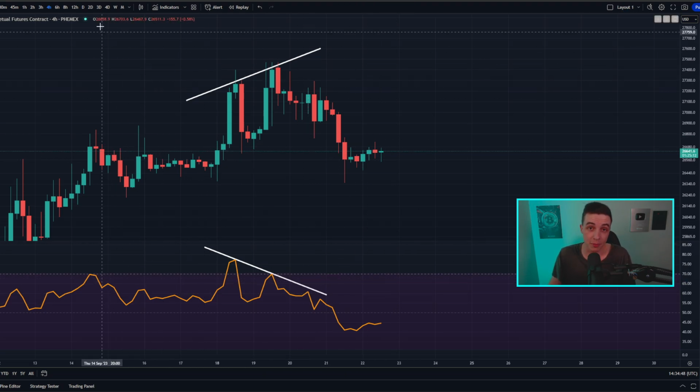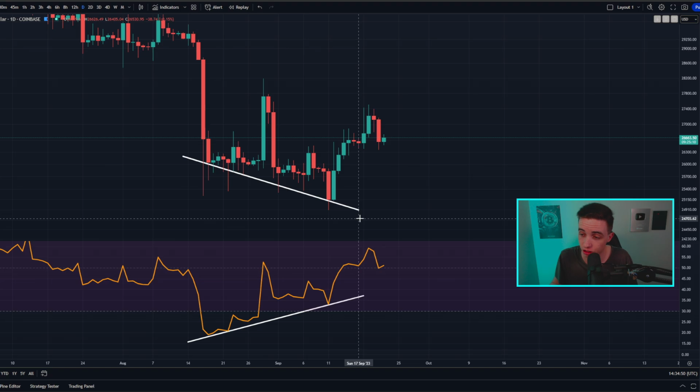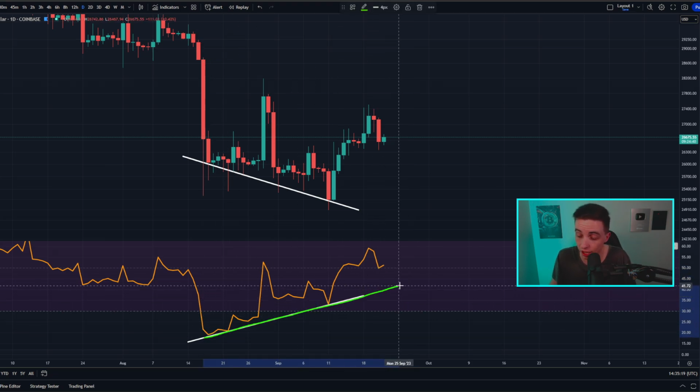And something similar can be said about the bullish divergence on the daily charts, but obviously the opposite. In order to invalidate this, we would need to see some lower lows here in the RSI and below this ascending line of support.